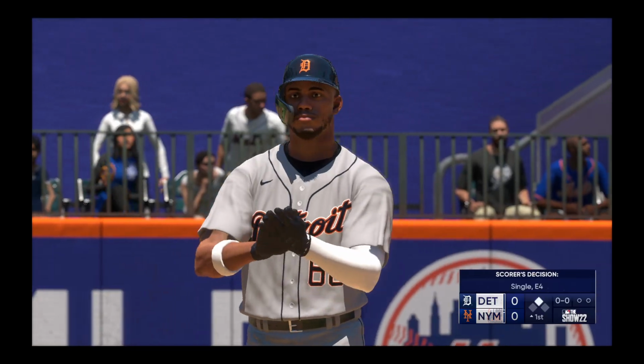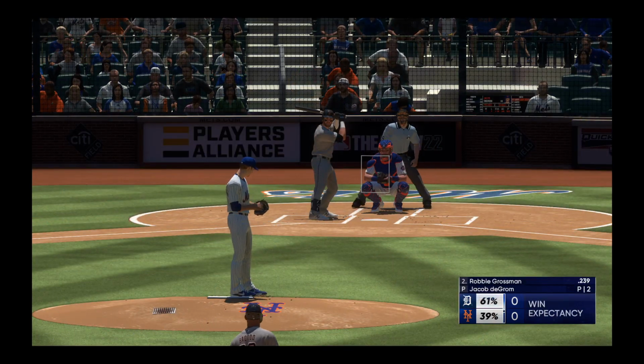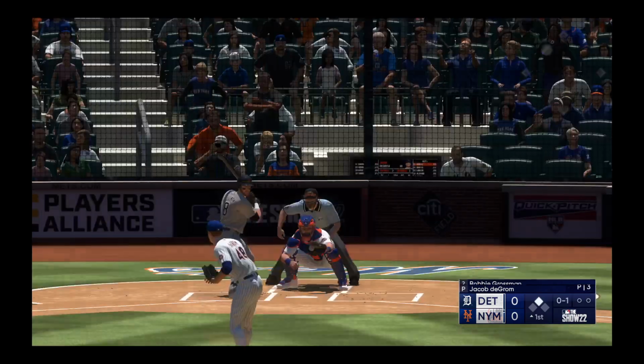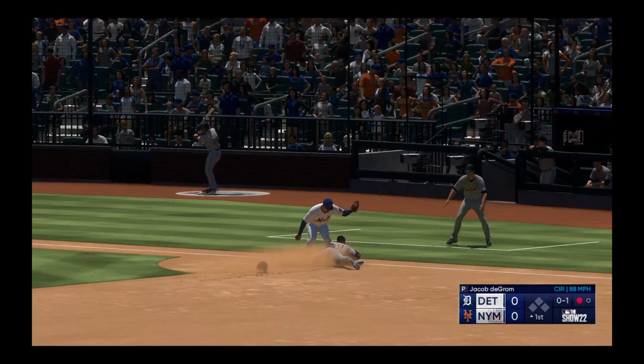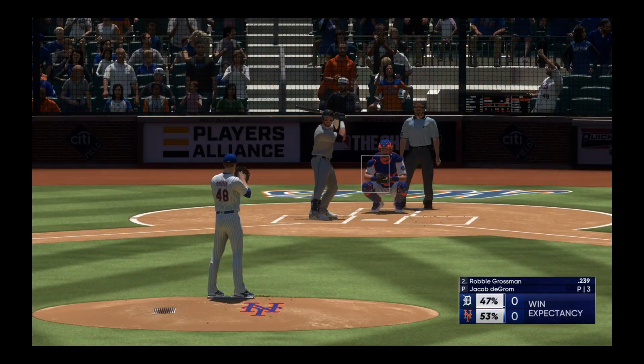Just a cookie down the middle. I mean, those are the ones you dream about. Ones in the cage, you're just hoping you get in the ball game. Right down the middle, not a whole lot of velocity, right on top of it. Runner takes off. Pitch in for a strike. McCann fires. Caught stealing.